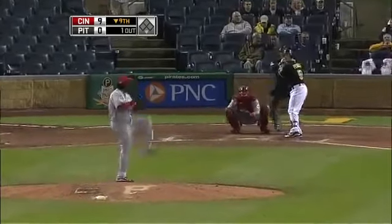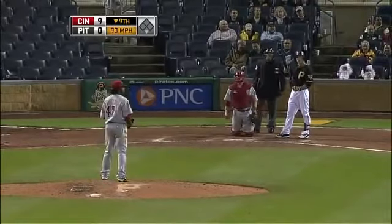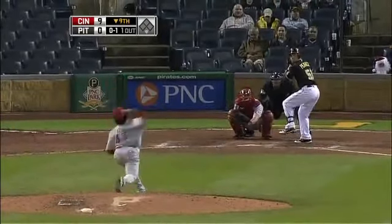Steve Pearce bats for Brian Burris. These are the kind of situations you really like to pinch hit in, isn't it? Yeah, sure. Guys just blowing everybody away. They get a bat, get up there in the ninth inning.